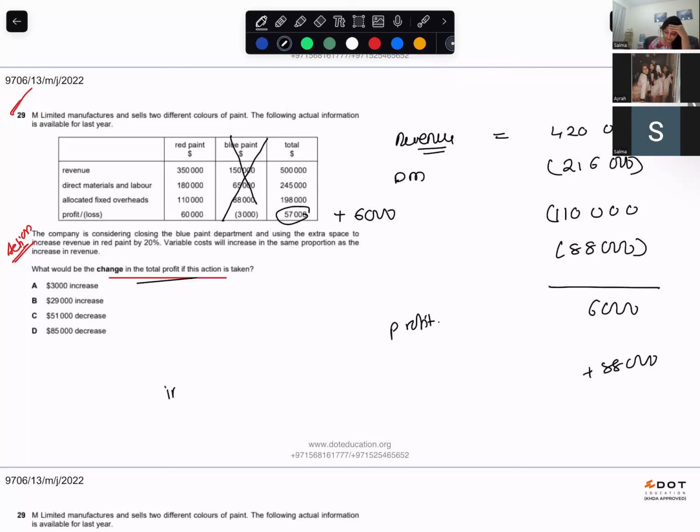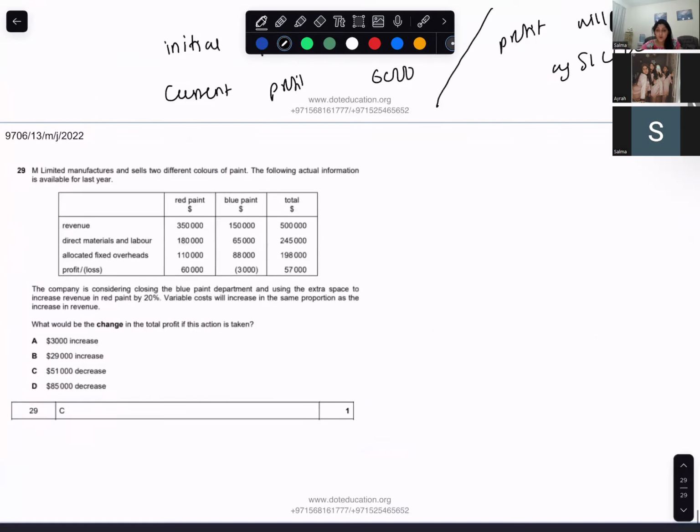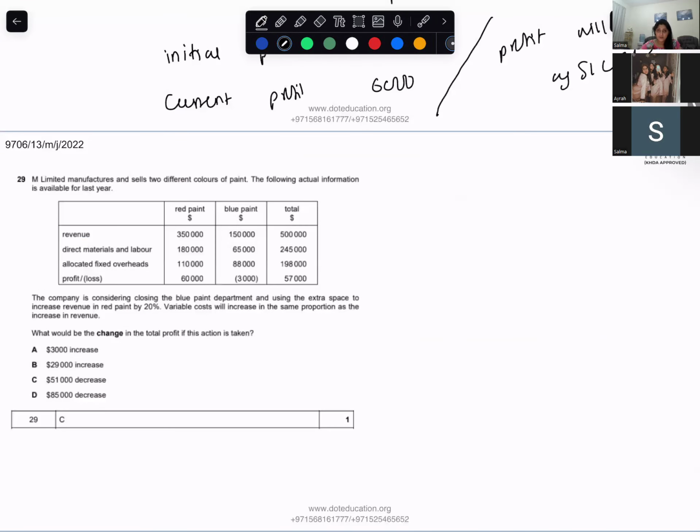Initial profit was 57,000. Current profit will be 6,000. So the profit will decrease by 51,000. So it's option C. The mistake that people make over here is that they do not take the overhead of this. It's the cost, but you have to take the overhead. So with this, we complete job costing and a few sums of labor costing also.